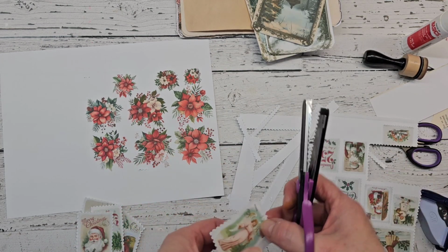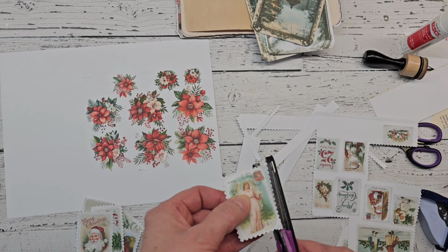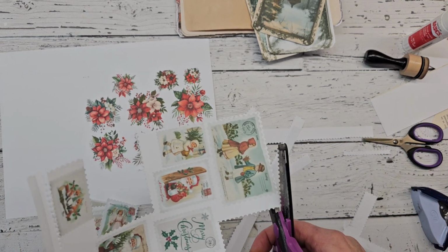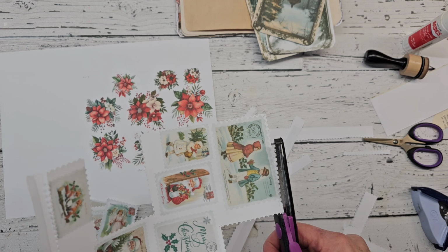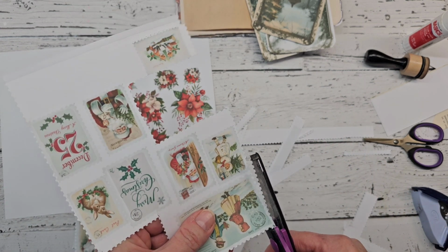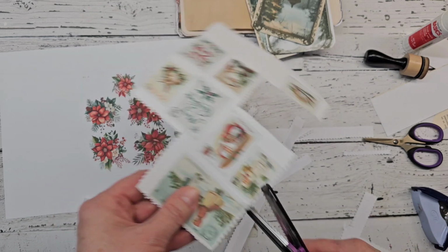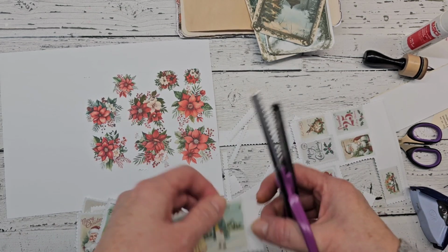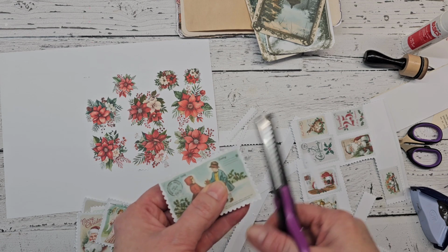So what kind of craft project are you working on? We are now in the beginning of December already, and I'm sure a lot of you are working on Christmas projects. And so I thought I would create these Christmas stamps and get them ready for different Christmas projects as well.